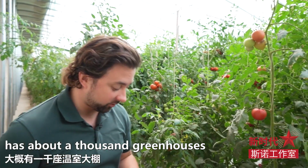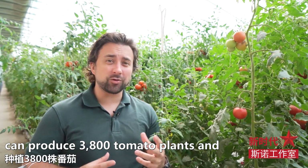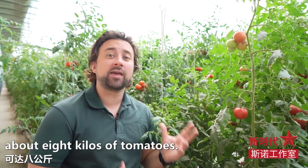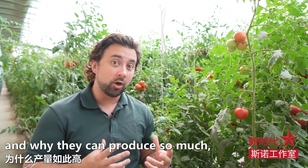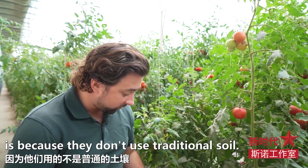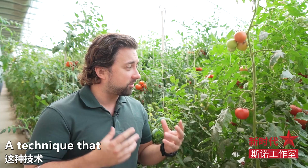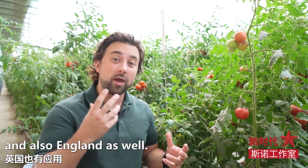This entire facility has about 1,000 greenhouses, and this one greenhouse can produce 3,800 tomato plants, and each plant can deliver about 8 kilos of tomatoes. And what makes it so special and why they can produce so much, which they can do twice a year, by the way, that's 2 harvests, is because they don't use traditional soil, they use condensed coconut shells, a technique that they use in different parts of China and also England as well.